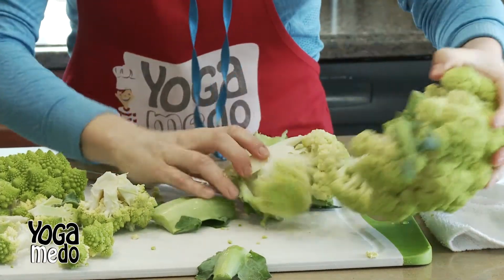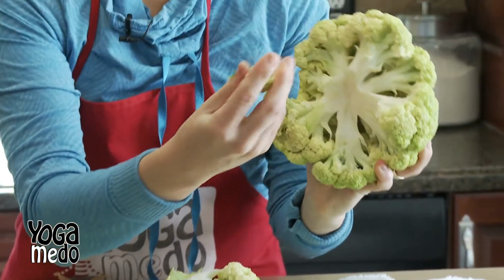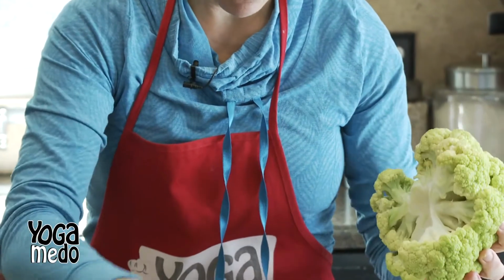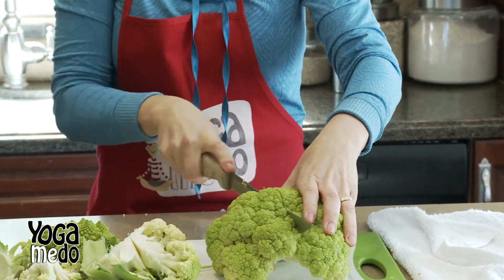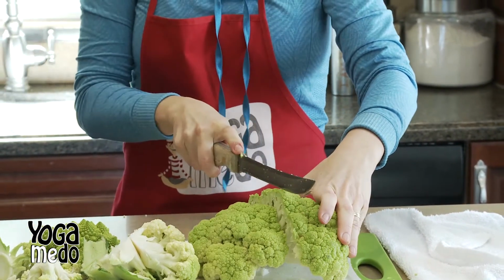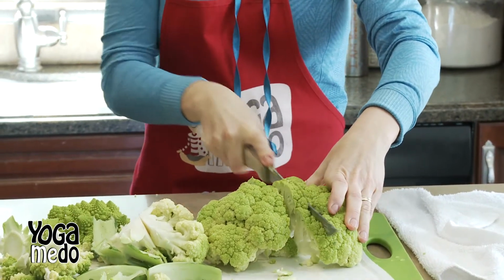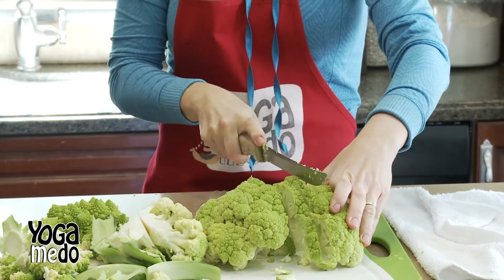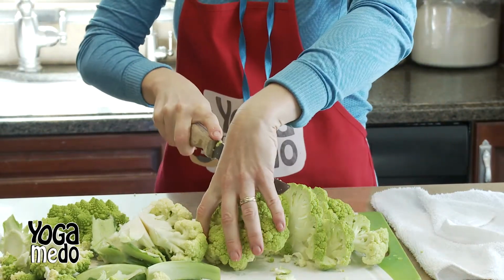Okay? Now we can do the same thing here. See these little trees, these gorgeous little florets, right? Now the other thing we can do, which is really, really fun, is we can cut right down the middle and actually cut slices of this and cook them. Let's see if we can keep a couple of them together once that stem's there.